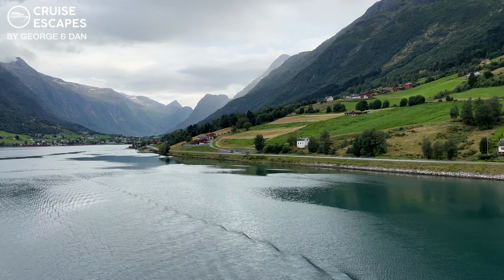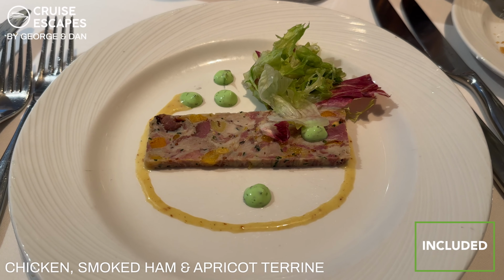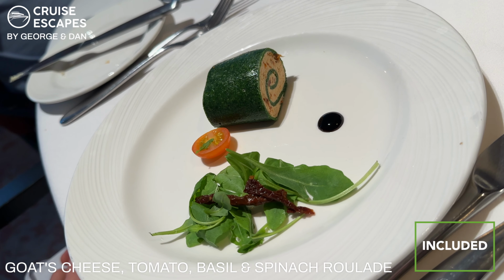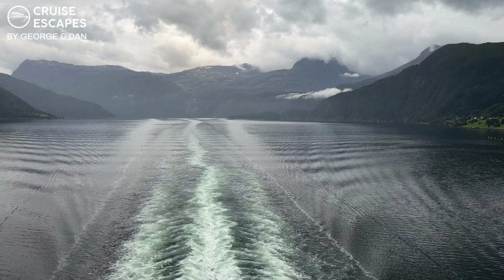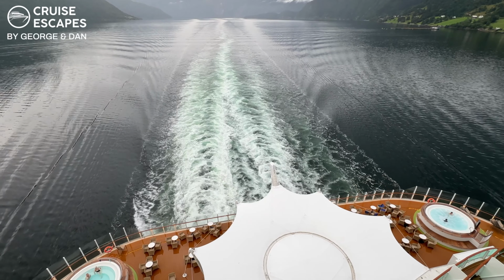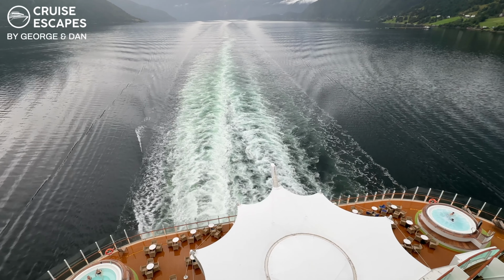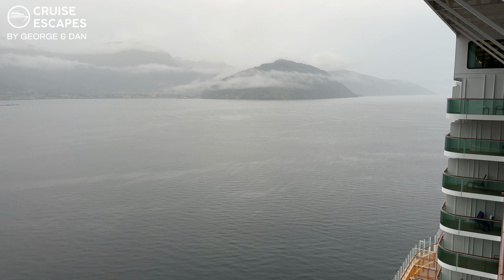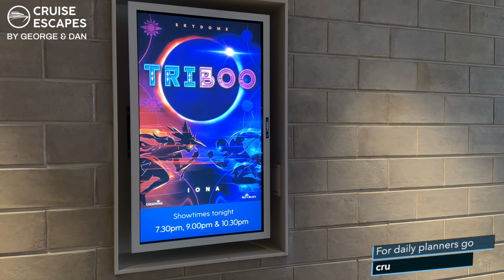After enjoying the sail away, we headed to the main dining room for some dinner. We then had a walk around the ship to take in the views of Innvikfjorden before catching the Tribu show in the Sky Dome.